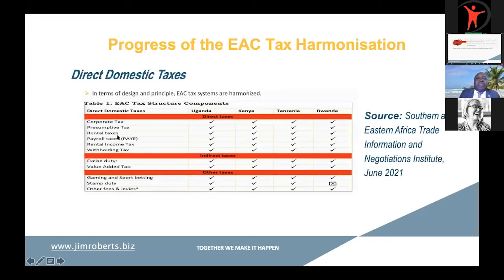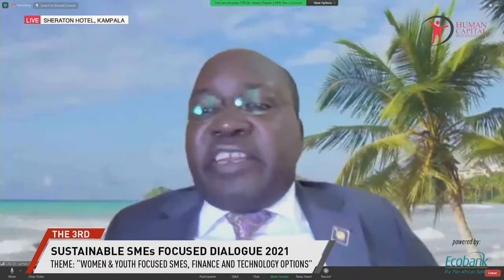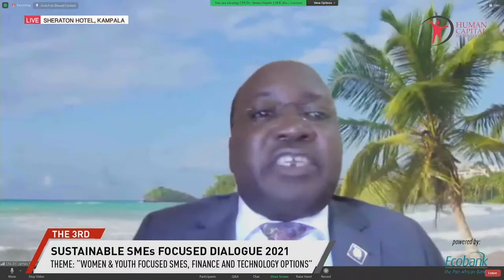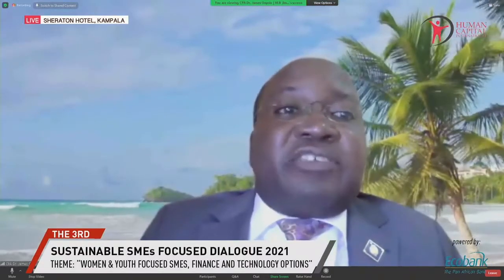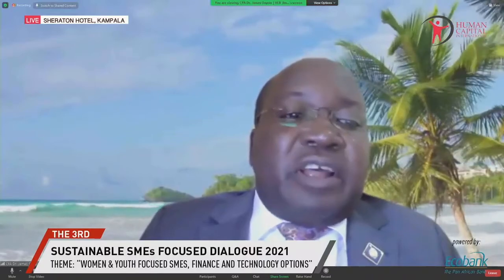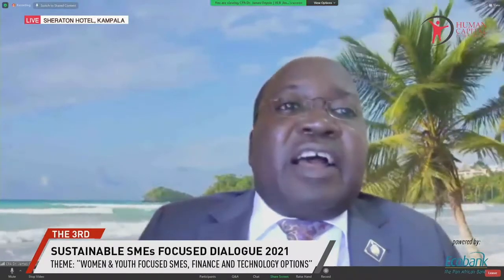If you look at the direct taxes, they are generally harmonized within the East African region, apart from one small item of stamp duty in Rwanda that had not been harmonized. Value-added tax is generally harmonized, except for Kenya. The rest are now on an 18% rate of tax for VAT, while Kenya has 16%. On excise duty, work is going on, but a lot is yet to be done.